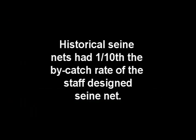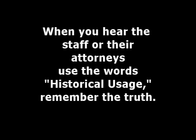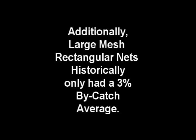Historical seine nets had 1/10 the bycatch rate of the staff-designed seine net. When you hear the staff or their attorneys use the words historical usage, remember the truth. Additionally, large mesh rectangular nets historically only had a 3% bycatch average.